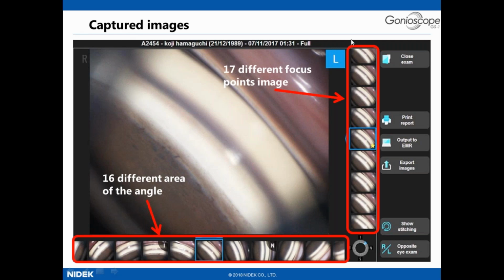So this is a screen image when we capture. On the bottom part is the 16 different areas that I mentioned. So this is a different area section of the eye. Inferior, nasal, you can check here which area you're looking at. Temporal, superior. And on the right side, we have the 17 different focus.